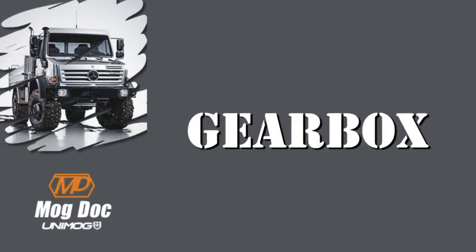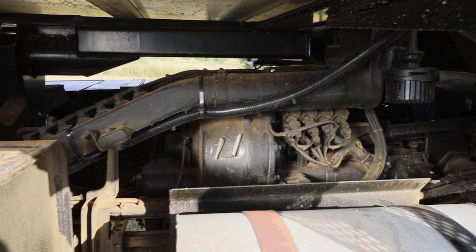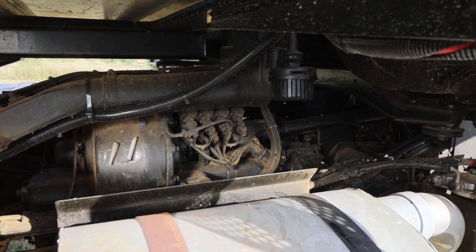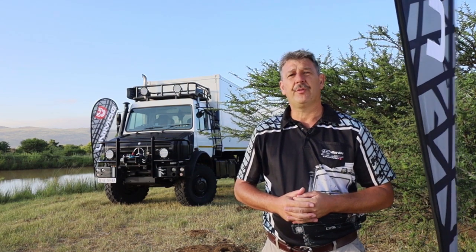UG100 gearbox, unique to Unimog. No other vehicle is using this. 8-speed gearbox, that means 8 gears forward, synchronized, and 6 reverse gears in high range. That will allow you to do 45 kilometers an hour in reverse.